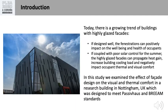Building fenestrations are regarded as one of the most significant elements of a building, and if properly designed, can positively impact the well-being and health of occupants. However, with the growing trend of highly glazed facades and poor solar control, this can propagate heat gain, increase cooling load, and also negatively affect the occupant's thermal and visual comfort. Also, according to previous research, passive house buildings can be at great risk of overheating in summer due to their high insulation standards. This led us to study a passive house building in Nottingham.